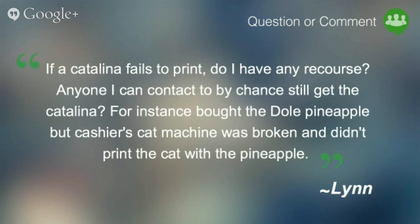Yes, Lynn, there is. I'm going to put it into chat, but it's 1-800-8-COUPON. And that is the number for the Catalina company. They will ask you to read some numbers off the top of your receipt and can print out the Catalina coupon that you should have gotten and mail it to you. So you can still get it. I had someone email me earlier this week that they had called because they also didn't get one.